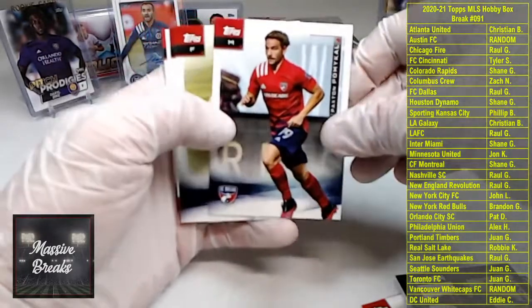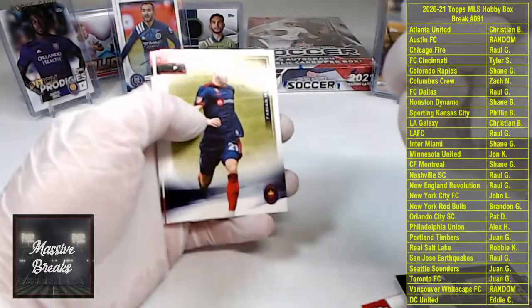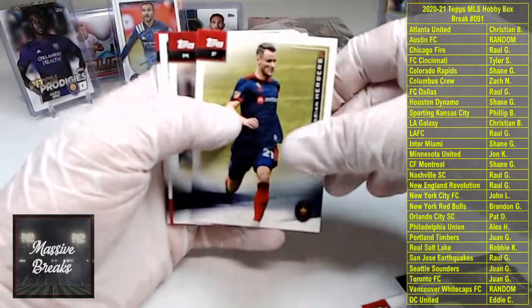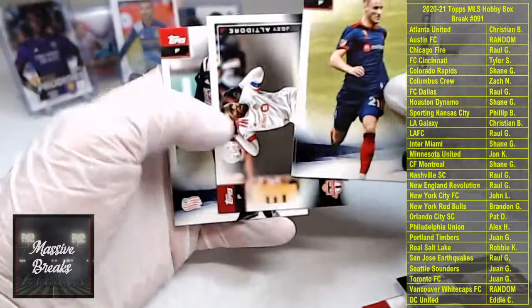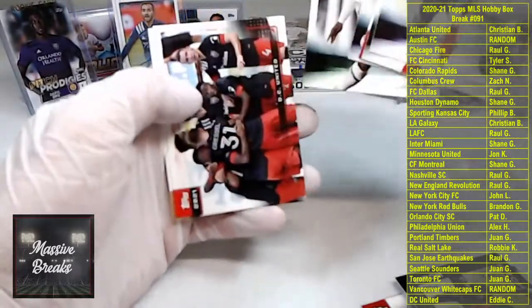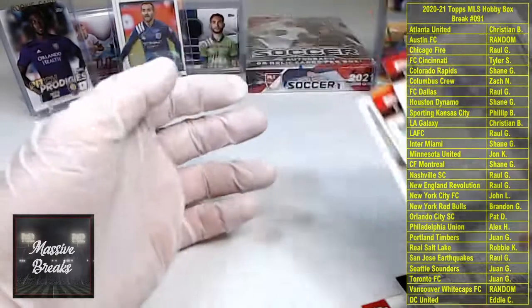Pitch Prodigies, another Paxton Pomykal. He's been everywhere this break. That's the base card right there. Fabian Herbers, Osorio, Jozy Altidore, Bunbury, Chara, DC United, and LAFC team card.